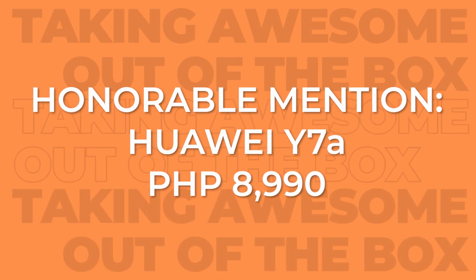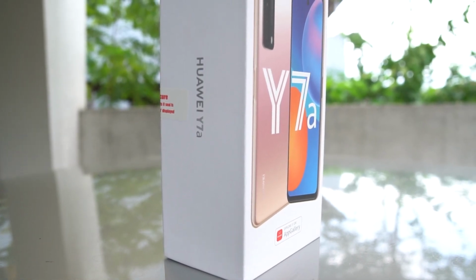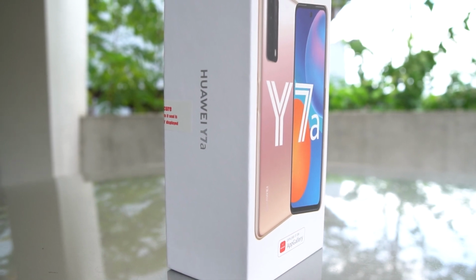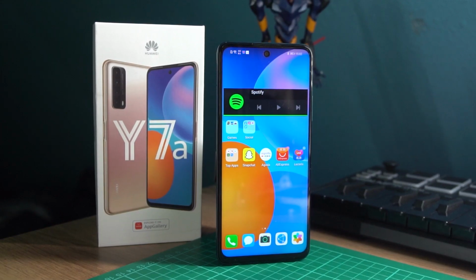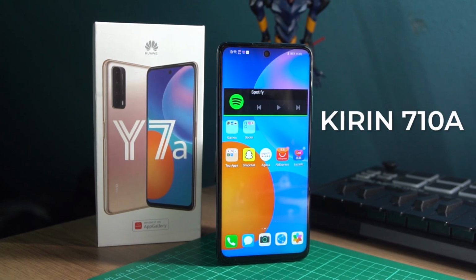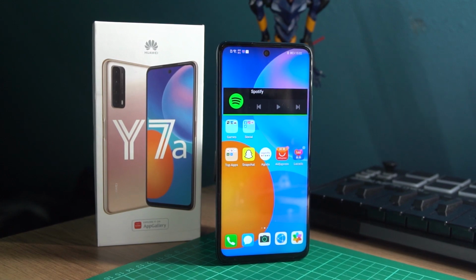Honorable mention, the Huawei Y7A at 8,990 pesos. Don't count Huawei out in the sub 10,000 peso segment just yet, as the Y7A is one of their better offerings in 2020. While its Kirin 710A processor is not as powerful as other processors used in the sub 10,000 peso segment, you get a bunch of awesome features.